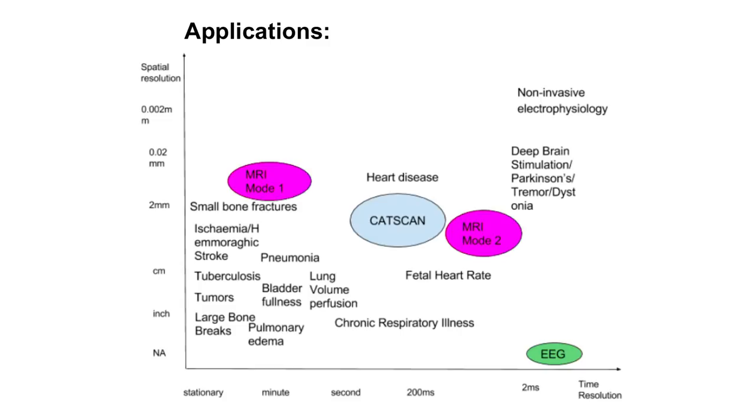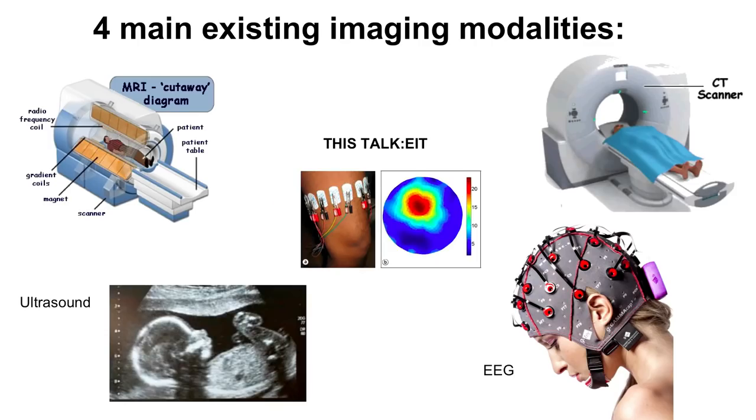On the optimal goal of all of this, I put non-invasive electrophysiology. That is high spatial resolution and high time resolution. That's where you can measure ion activation, or basically what cells are doing when they communicate with each other, which is right now only done in an invasive manner.